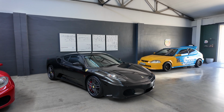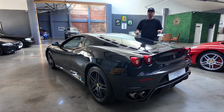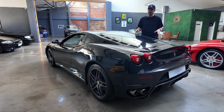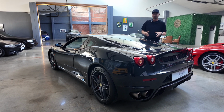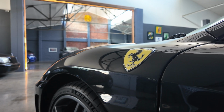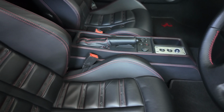This particular F430, apart from being non-red, this black or Nero Daytona, it's got a little bit of metallic in it, looks phenomenal. It just changes the entire character of this car. But apart from that, it's got a very high factory specification. It's got the fender shields, it's got carbon ceramic brakes, it's got the Daytona seats.